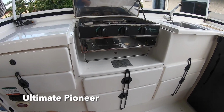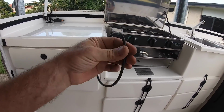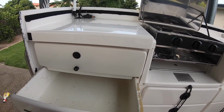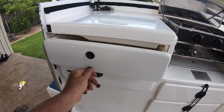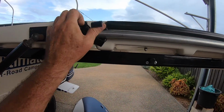I think this is a 2001 Odyssey, so it's one of the originals, number 203. Has these O-rings which help stop the drawers sliding out. They're locked anyhow. I mean, it takes a bit to come out. This top one used to have all the electrical stuff in it, which is why I moved it all down there, to give me more storage. But you can lock this as well, and there's a key that comes with this.